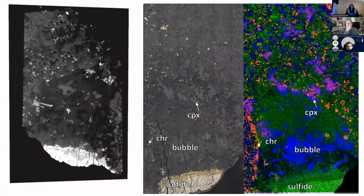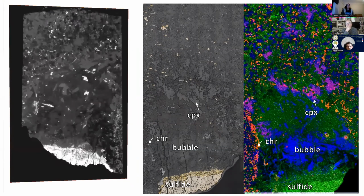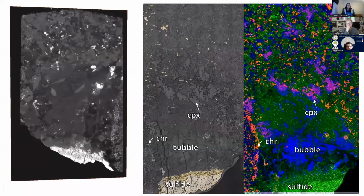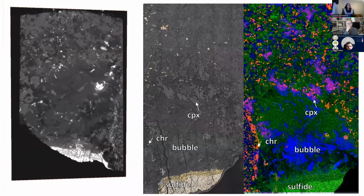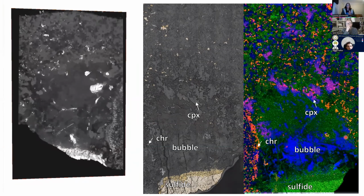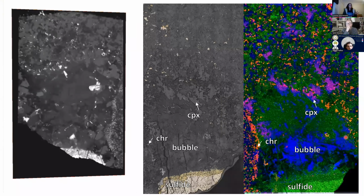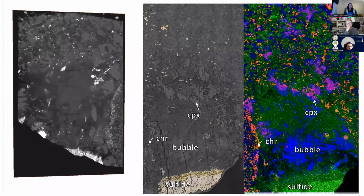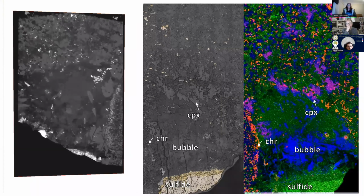So as well as X-ray fluorescent mapping, we also analyzed a few of these samples using computed tomography, or micro CT. So we just got a little slab of rock and scanned it with some X-rays to get a 3D volume of the rock. This is the same sample scanned in the micro CT. Then we cut a thin section of it and scanned it with the X-ray fluorescence.